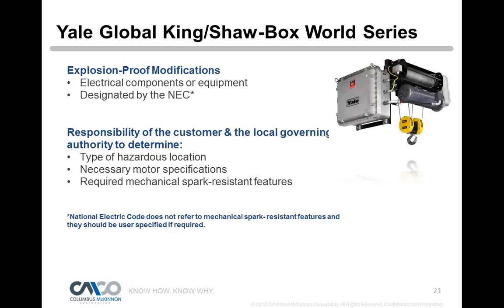So here is one of our hoists. It's the Yale Global King Shaw Box World Series hoist, and some of the modifications that we do to it are electrical components and equipment designated by the NEC. So you can see there we have the explosion-proof enclosure for our electrical panel, right? The responsibility of the customer relies on the type of location, the necessary motor specifications, and the requirement for spark-resistant features. So it doesn't necessarily mean if you order an explosion-proof hoist, you're getting spark-resistant features.